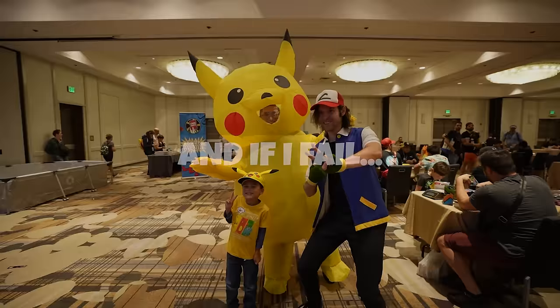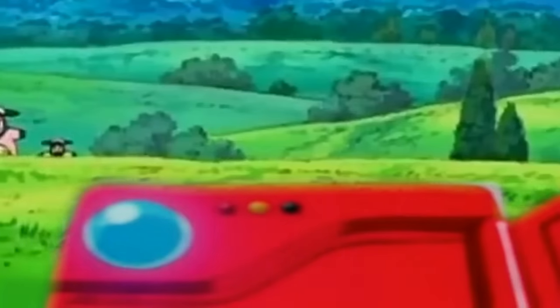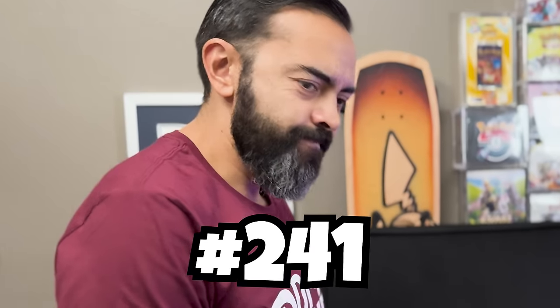And here's the thing. I have to fill Chad with every Pokemon by Card Party, my event in June. And if I fail, I have to give Chad and all the cards I collect along the way to somebody at Card Party. And to start us off, we have none other than Pokedex entry number 241, Miltank. Okay, now I gotta figure out where spot 241 is.